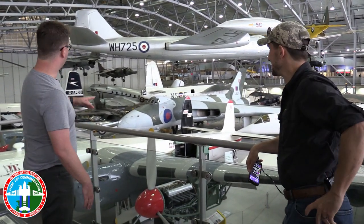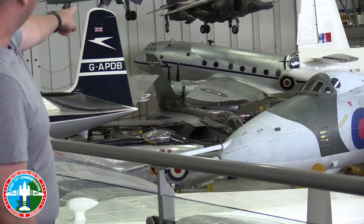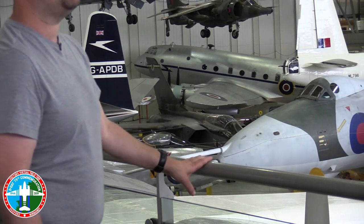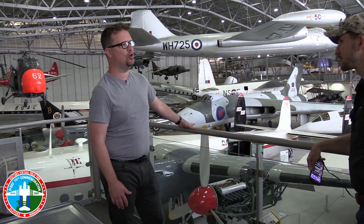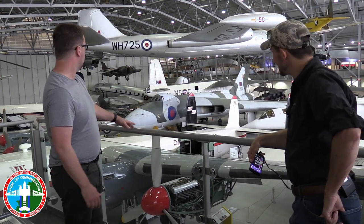My favorite one in here is right in the middle, next to that blue tail on the Comet. If you come down kind of at a slight angle, there's a camouflage plane with its tail in the back. That's a Tornado. That's a jet fighter. That actual aircraft flew 44 missions in the Gulf War, which was the most of any non-American aircraft in that war. That flew 44 combat missions.